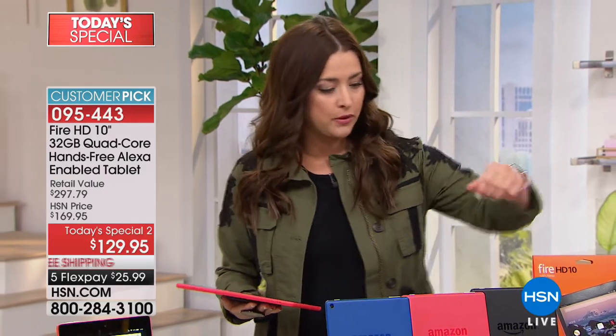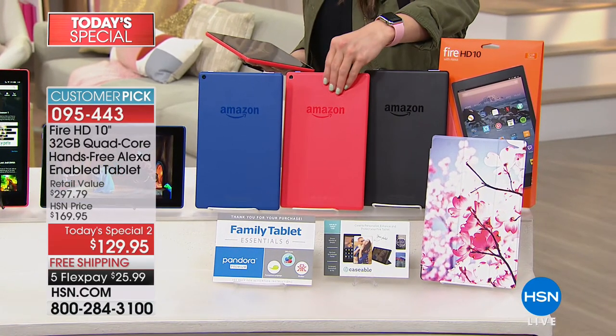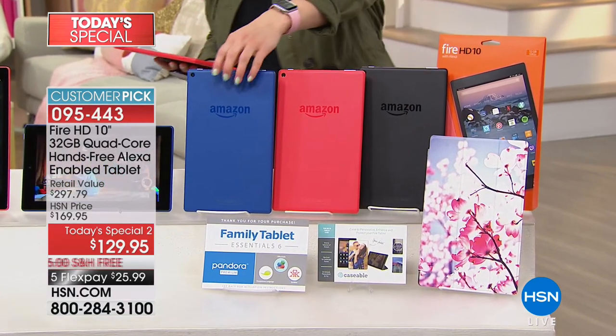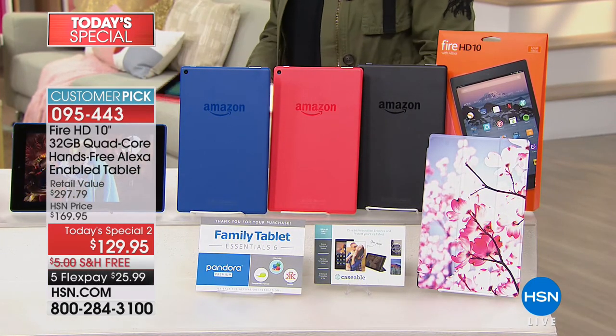And we do have three colors, by the way, if I failed to mention that. You get the black, the red, we're calling it punch red, and it's exactly that. It's just vibrant and gorgeous. And then we also have the marine blue as well. Okay, so there's our colors.